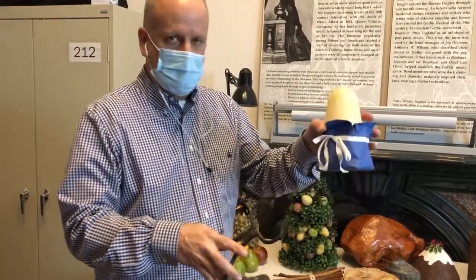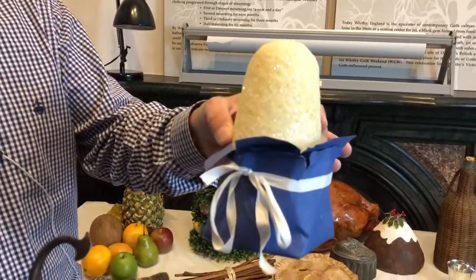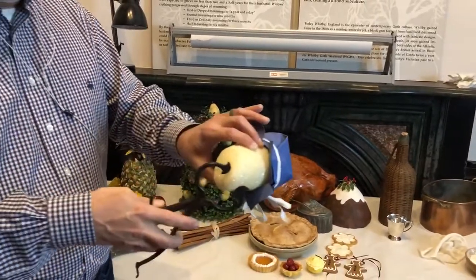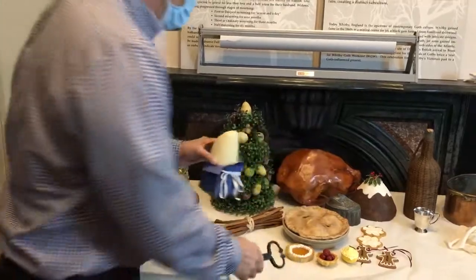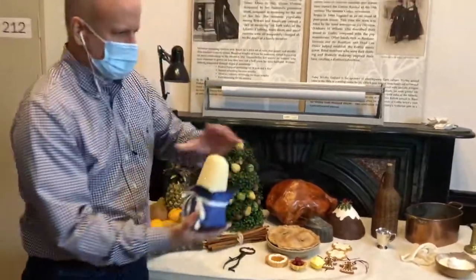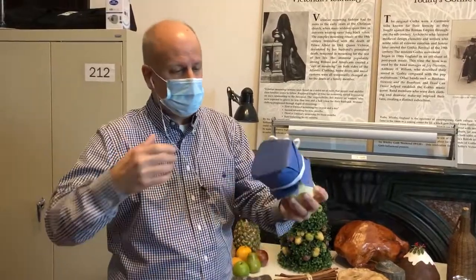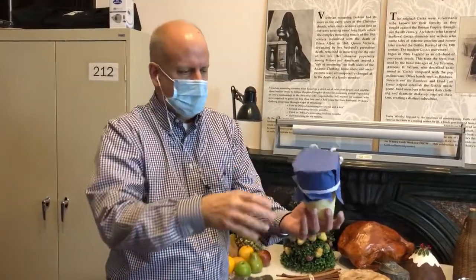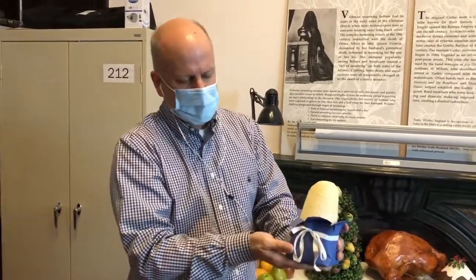This was how sugar was shipped during the 18th and usually mid-19th century. And this is a way that you could cut off a certain piece to add to your recipe. The reason why is they would have rows of these molds. As they're refining the sugar cane, they're pouring it into these conical molds, letting that dry. Then they take it out, and blue paper, for whatever reason, was the traditional color for wrapping sugar.